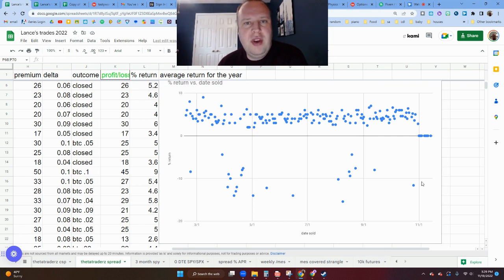So this is one of my main strategies that I do in my brokerage accounts. For my Roth IRAs, I'll tend to do cash secured puts, because for Roth IRAs I like to use other strategies than just this in the regular brokerage.